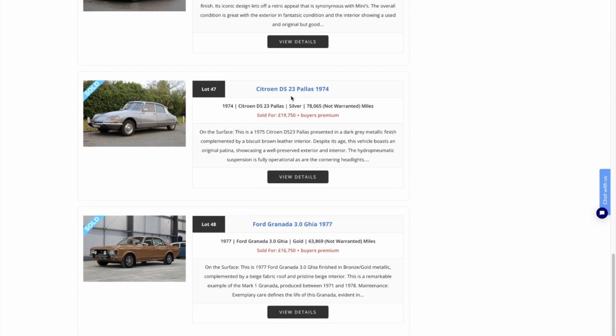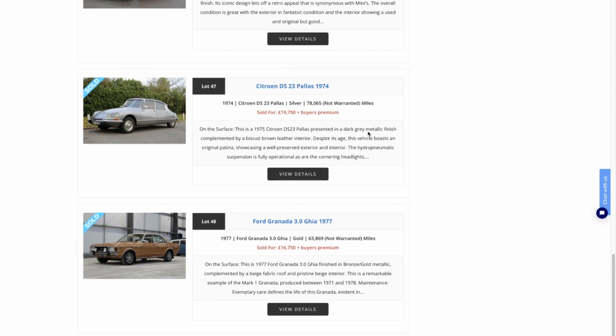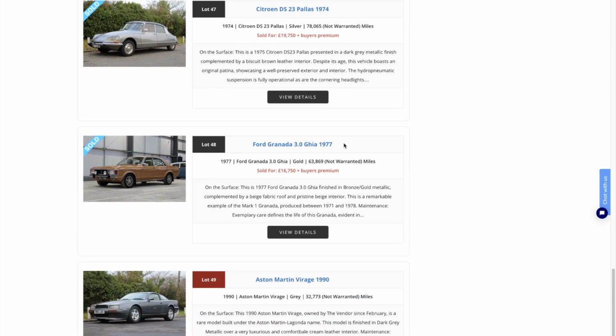Don't see too many of these around either. This Citroen DS23 Pallas, 1974. These have got kind of hydraulic air suspension that lifts the back up as you turn the thing on. It's quite weird to see these things go. They're quite stylish of their time, 1974. Nearly 20 grand plus a buyer's premium on that one.